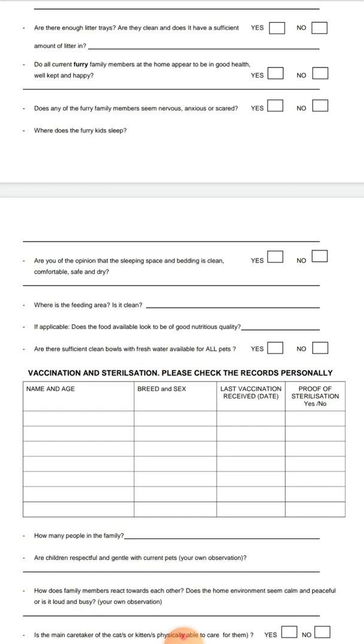Where is the feeding area? Is it clean? And then, if applicable, does the food available look to be of good nutritious quality? It doesn't necessarily need to be a vet prescribed food. I've done home checks where there are cats of 17 that have only ever had Catmor to eat, and they refuse to eat anything else, and they look wonderful. I'm specifically talking about brands like Catsby and Bow Wow.